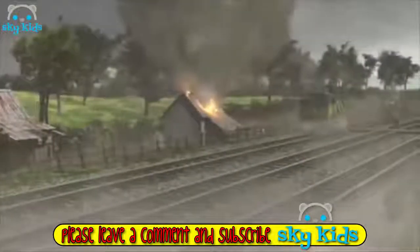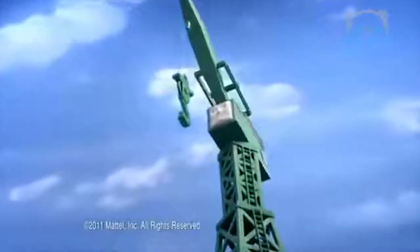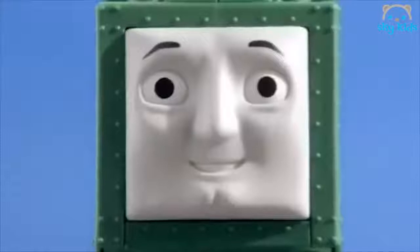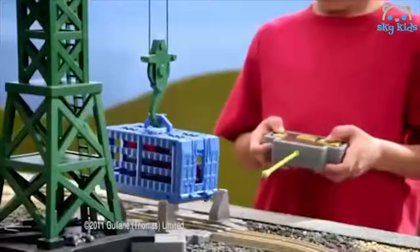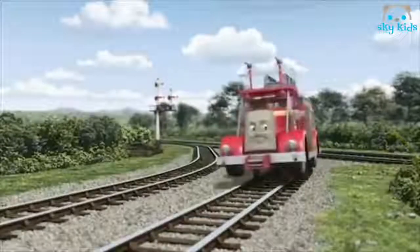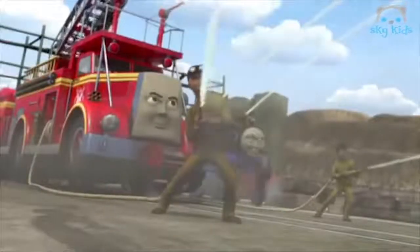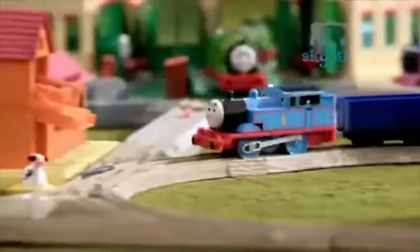Fire! There's trouble on Sodor. Who can help? You can, with remote control Cranky the Crane. Let's get to work. First, a special delivery of Flynn the Fire Engine. Awesome! Fiery Flynn to the rescue! Then rotate to unload and lift the rescue supplies. Cool! The day is saved. The fire is out. What a heroic team.